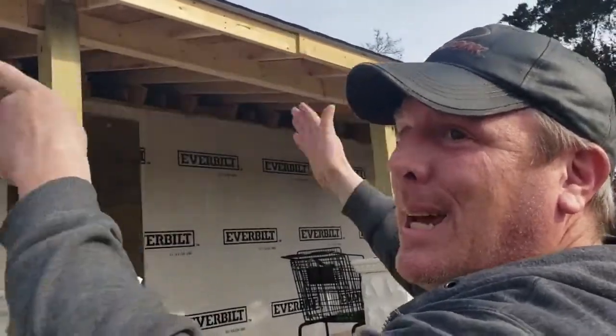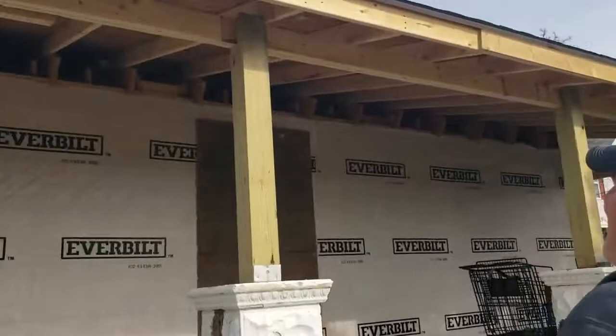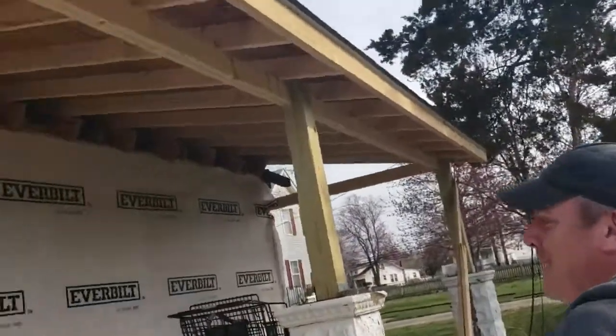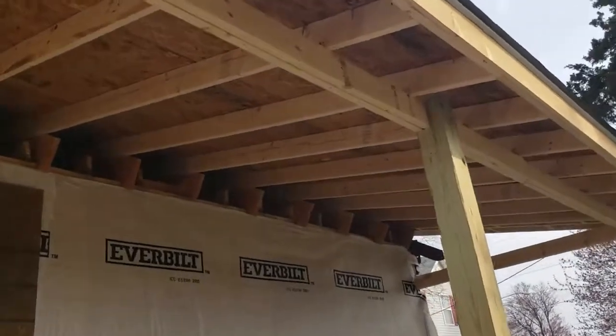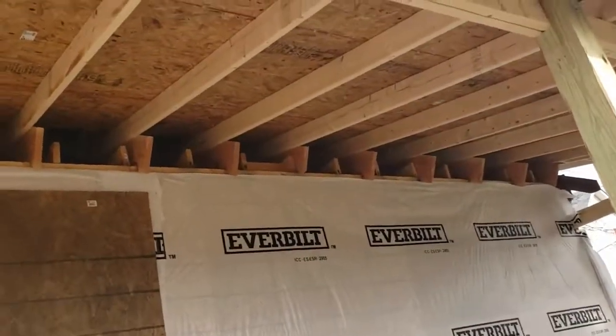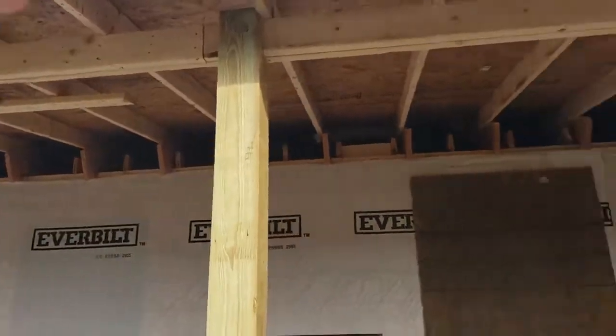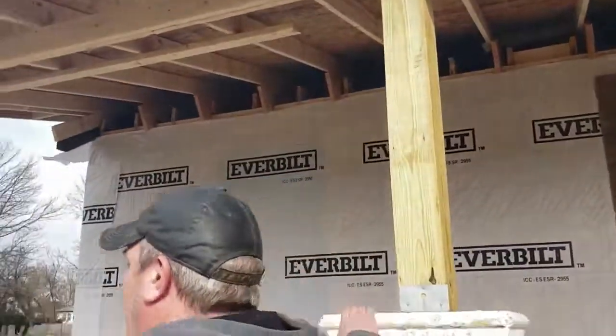So this house is labor. It's not material. It's like 2x4. Yeah, a 2x4 is a 2x4. It's all new. I don't see any old wood, dog. Nope. None. Not even the wall. The only things we saved were the block, the porch, and the foundation underneath.